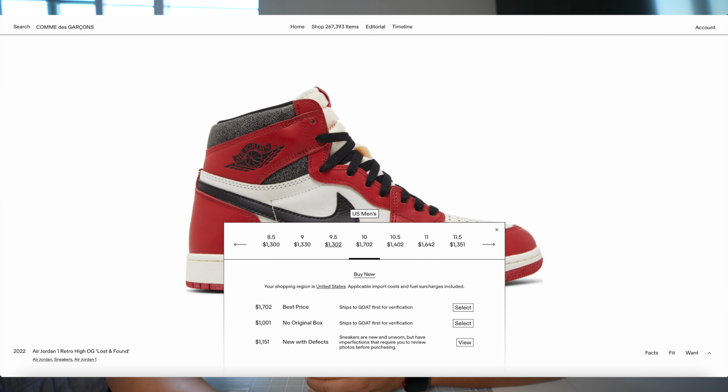I'm gonna be honest, $700 is very steep for these. I was planning on buying them just to review for you guys and to give you my overall opinion on the shoe, but now since it's the end of the day, it looks like somebody bought that pair, and now even no boxes are going for about 1,000 bucks, which is not what I'm trying to pay for these shoes. I can't remember the last time I spent over $1,000 on a pair of shoes. It's honestly been a while.